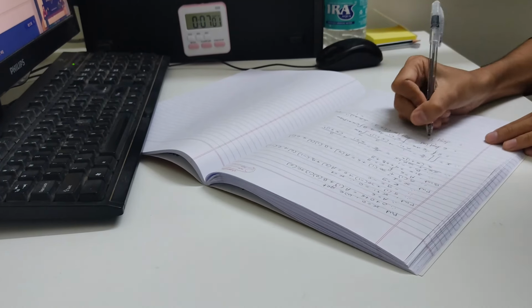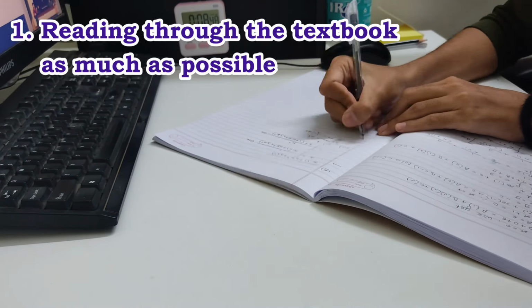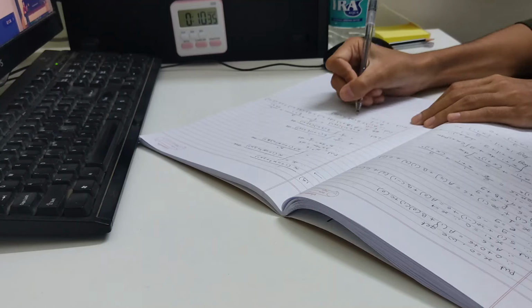Here are some of the things I do to revise. First is reading through the textbook as much as possible. It seems so basic, but I think basic tips make the most of it. So why do I do that?